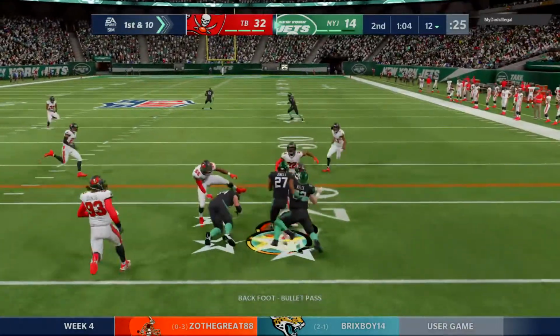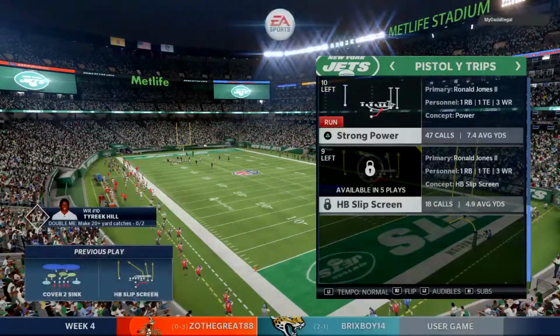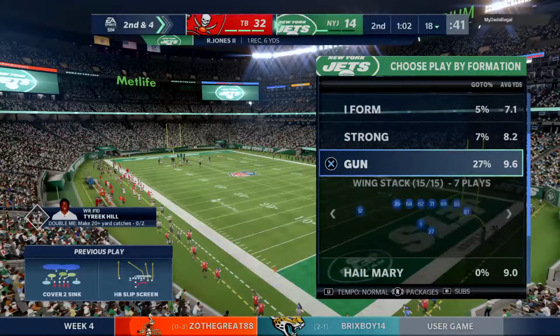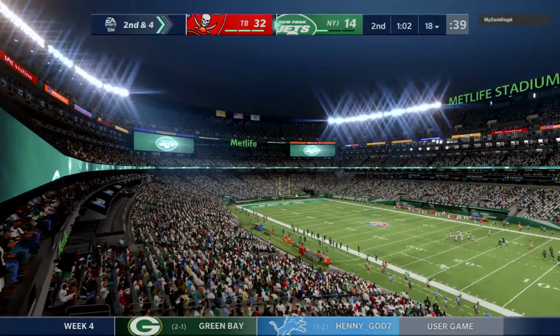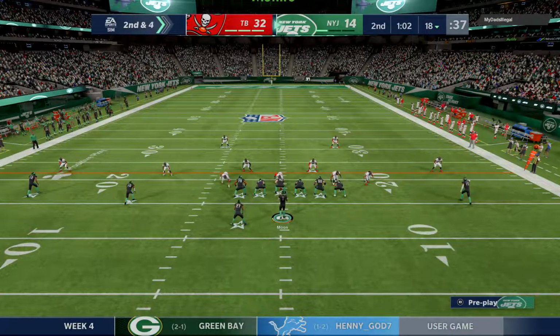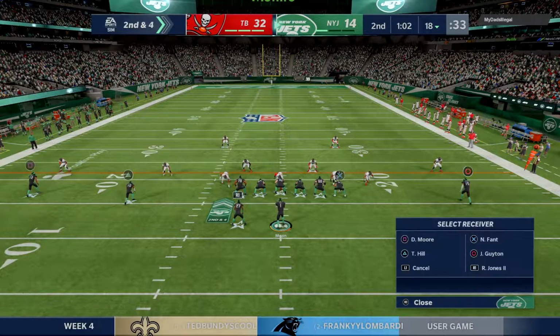He sets up the screen to Jones. A nice move gets him a few extra. Down just shy of his 20. Complete. Now the Jets going to use the second of their 3 timeouts, as they'll stop it with just over a minute to go before halftime. 6 yards was the pickup on the last completion, so here's 2nd and 4.